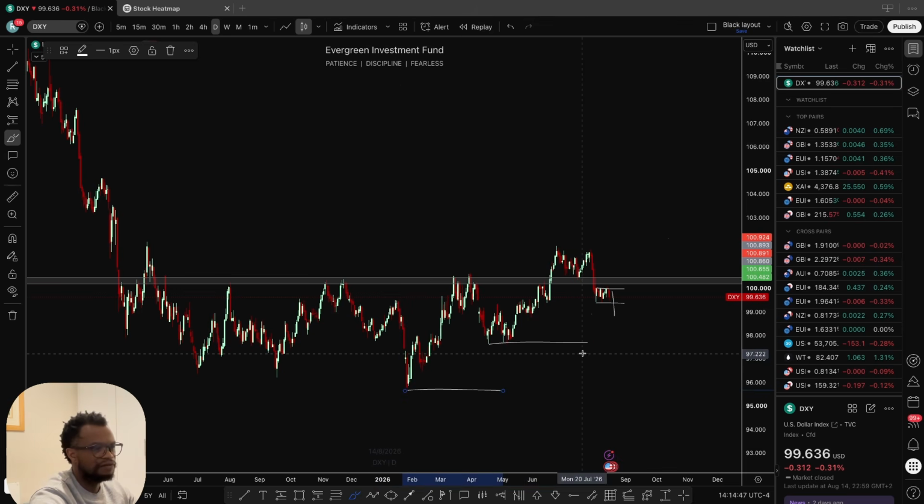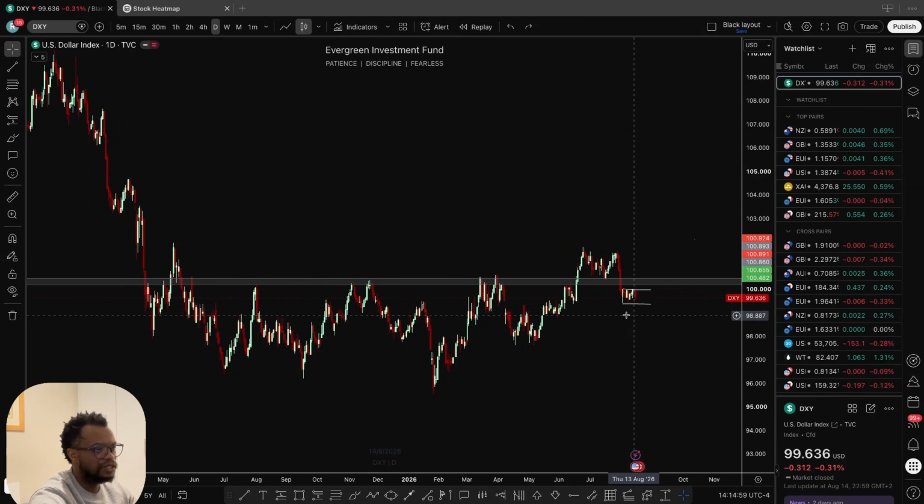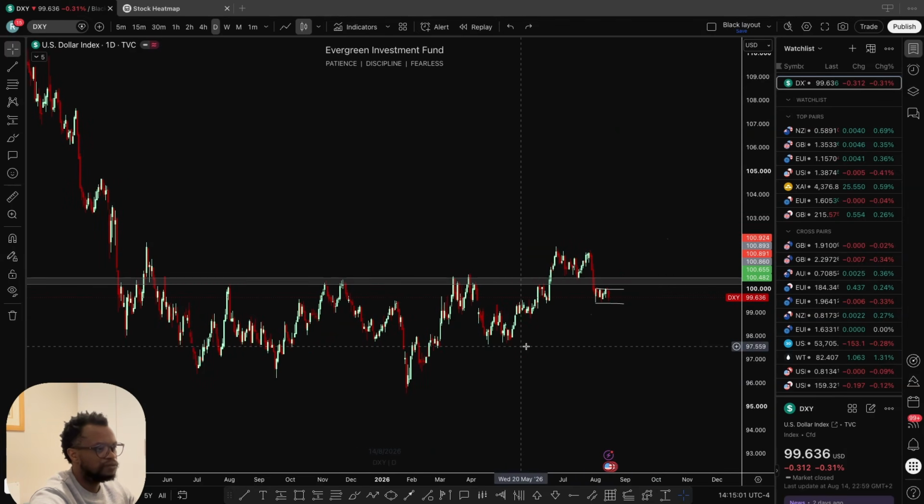and let's see if we can hit 95 until we get some positive data coming from the US, from the Fed. September we might get some rate cuts, but for now we're looking at a break of this low and then a continued run to possibly come to 97.6. So that's the DXY. It's looking bearish at the moment.